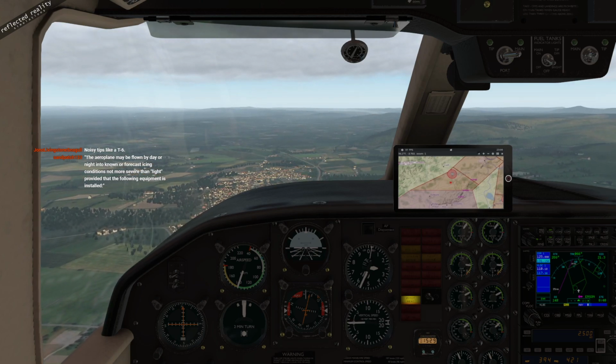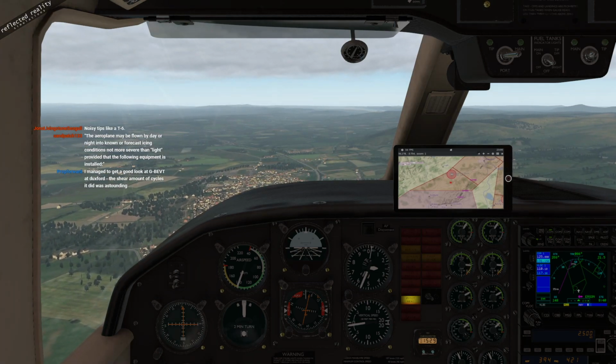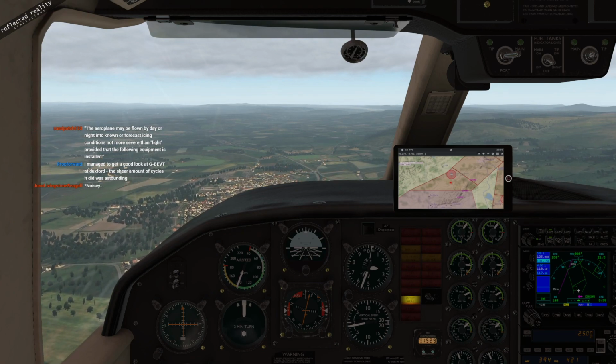Oh, thanks, Sandpatch. So you can operate in not more severe than light. What a wonderfully British way of saying light icing only.